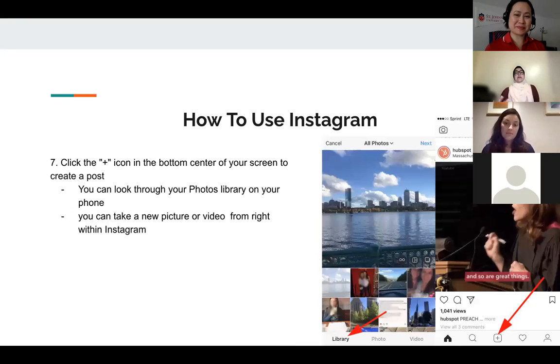Okay, so now moving on to how to post things. There's a plus icon. Once you click on that, you have the option to either go through your personal phone library, so any photos or pictures you have there, or you can take a picture or video on the spot. So say you're outside right now and you want to take a picture, you can do that as well. But you also have the option of going through your pictures.